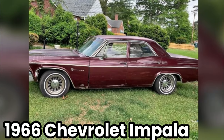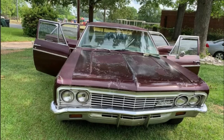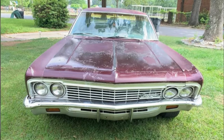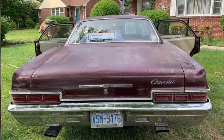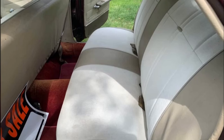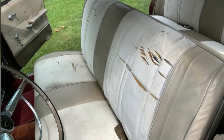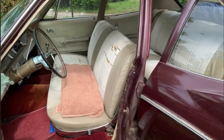Number 11. The 1966 Chevrolet Impala, priced at $7,000, located in Goldsboro, North Carolina. This classic Chevrolet Impala is described as a great car that runs well, offering a solid and reliable old-school driving experience. The body and interior appear to be in decent condition, though details are limited. The vehicle would suit a buyer looking for a straightforward, vintage full-size sedan ready to enjoy or restore. The asking price reflects its condition and drivability. Interested buyers should contact the seller directly for more information.